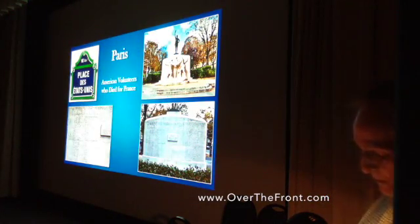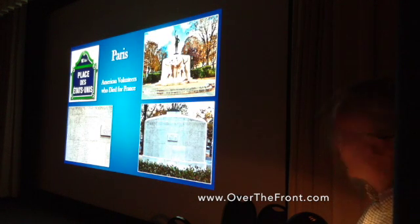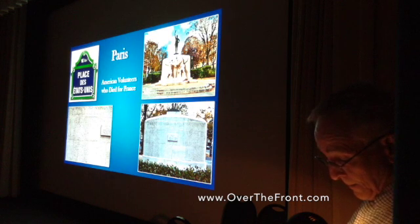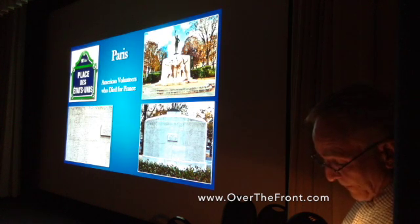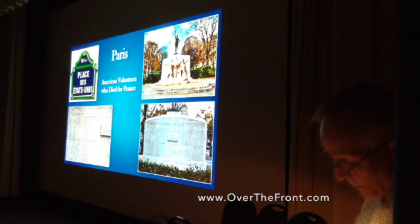This important monument, located in Paris, honors all the American volunteers who died for France in World War I. And inscribed on it are the names of both the American pilots and the soldiers from the French Foreign Legion who died in action.